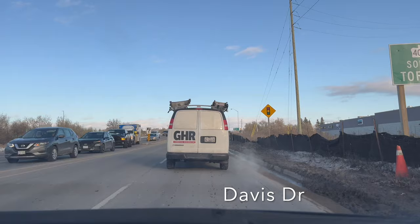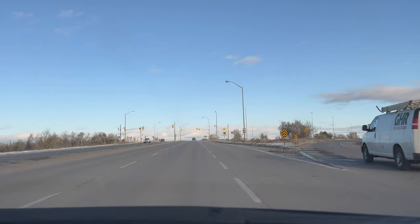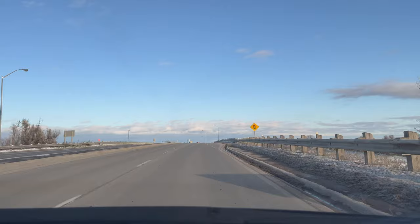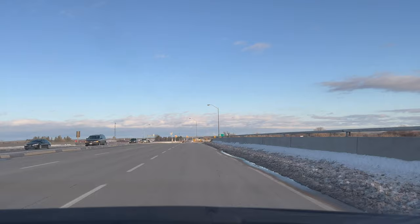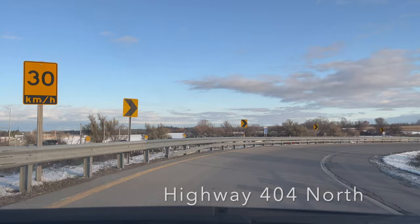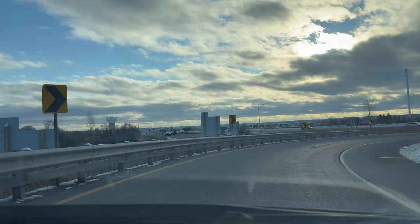On the Davis Drive, the speed limit is 80 km per hour, so please reach the speed limit at the earliest and maintain your speed limit. Now after this signal, examiner will ask us to take to the right lane as we are turning towards Highway 404 North. The speed limit on the curve is 30 km per hour, so make sure you brake your car and reach 30 km per hour while you are on the curve. Maintain your speed limit at 30 km per hour. Drive in the middle of the lane, do not cut any solid line.